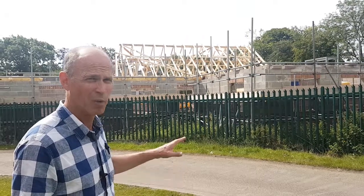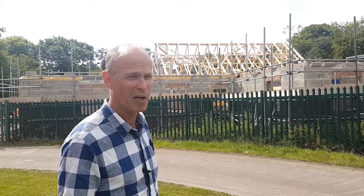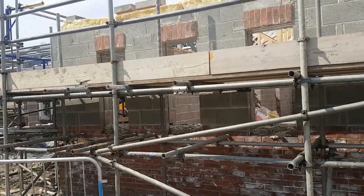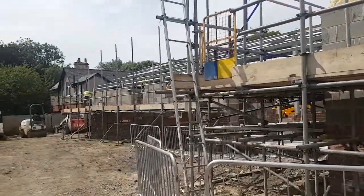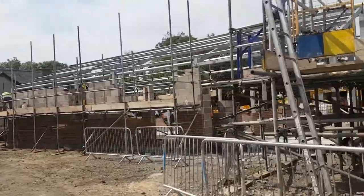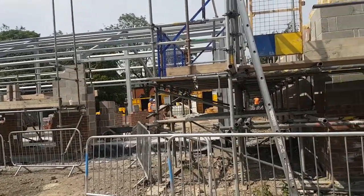Now we're looking at one of the other really major components of the project, and this is the creation of what we're calling the growing zone. This is going to be an area of greenhouses and horticultural training, operated in partnership with Northumberland College to encourage more training in horticultural skills, which will also help to maintain the park, the green spaces and the flower beds in the park.